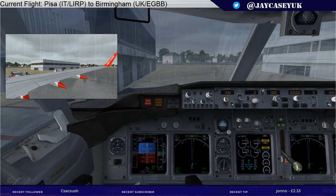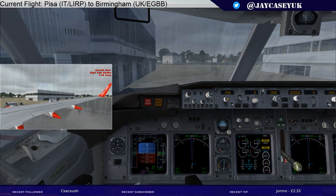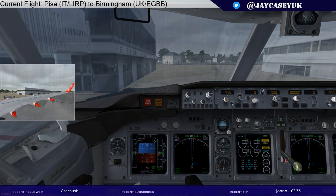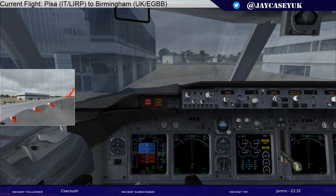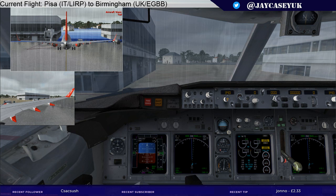Okay, so we're in the flight deck and set for the return leg back to Birmingham now. Engines are off, so what we'll do is we'll prepare to push back. Weather is appalling, as you can see. We'll get the tail view up as well.